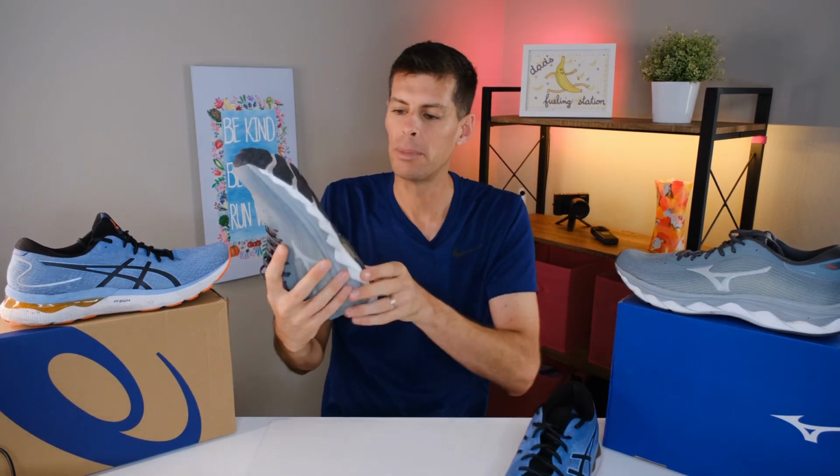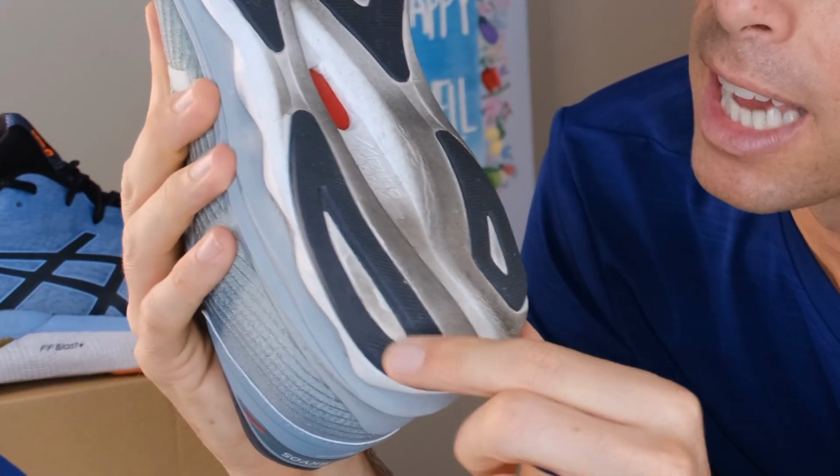Switching over to the Mizuno Wave Sky 5, now remember, I've got just under 100 miles at this point. And overall, the outsole rubber is looking very good. I'm seeing a little bit of wear right here on my forefoot, but I am noticing quite a bit of wear on the lateral side of my heel. Now, it's not too much, but the little grooves in the rubber, they have clearly worn away. You know, now I'm touching this outsole rubber, it doesn't seem nearly as hard as I thought it would.